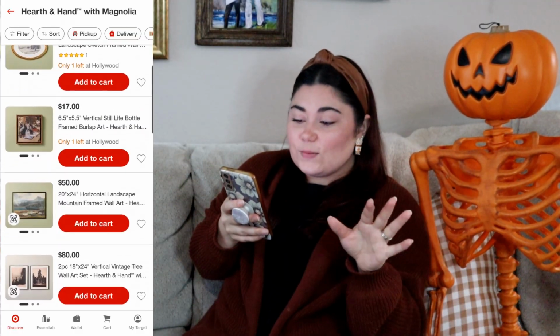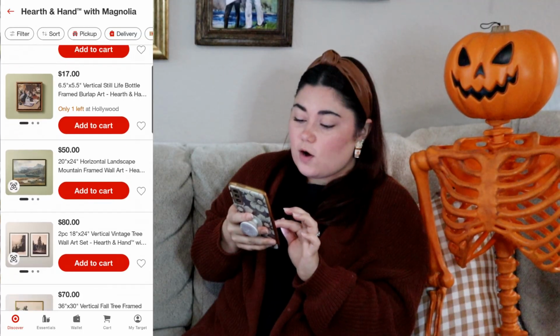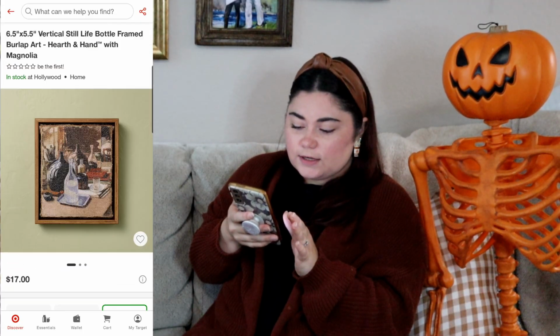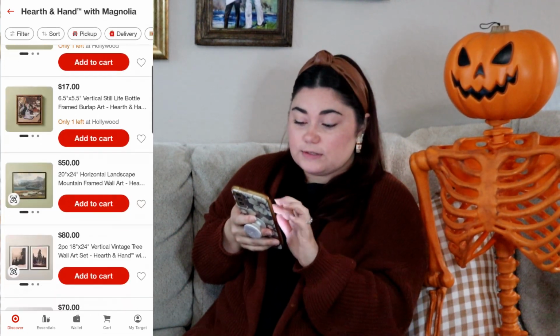Again, we're still going with that wall art. There's a still life bottle framed burlap art. I'm not sure why you would want a still life of bottles, but maybe in like a kitchen or dining setting you could use that.